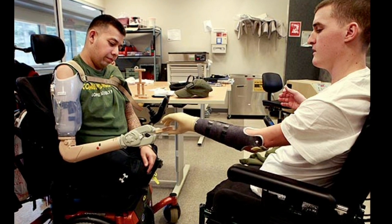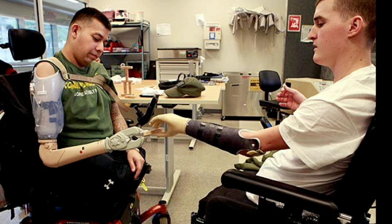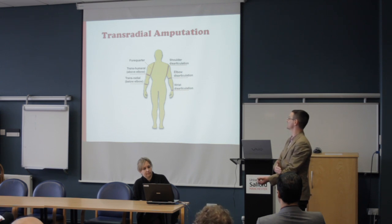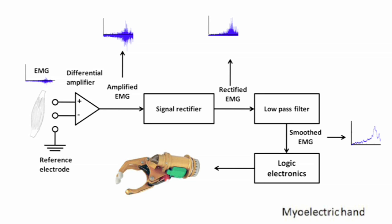So in this image we can see two amputees using different types of prosthetic devices, and what's useful to note in this image is the concentration that's required of them to perform a fairly simple action, which is to pass an object between them. We've been looking at transradial amputees, and these are amputees who have had their arm amputated below the elbow. And one of the prosthetic devices for transradial amputees is called a myoelectric prosthesis, which fits over their residual limb to replace the missing limb, and is controlled by electrodes that are placed next to the muscles on the remaining arm.